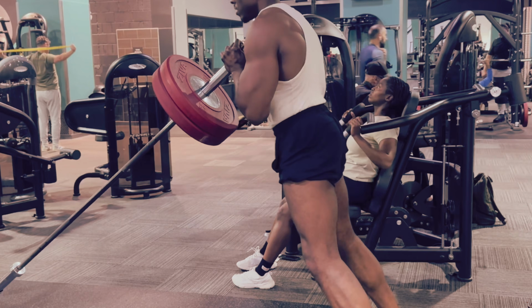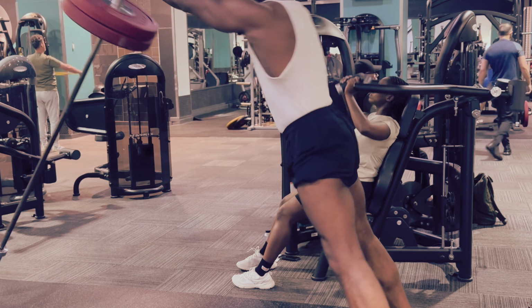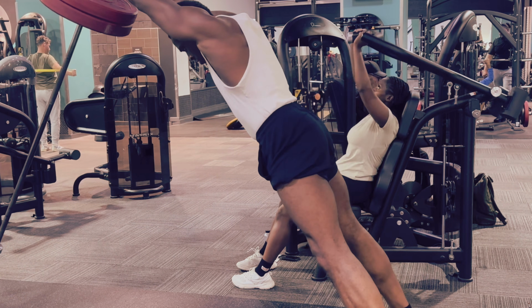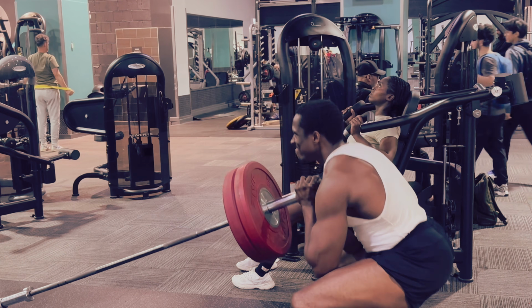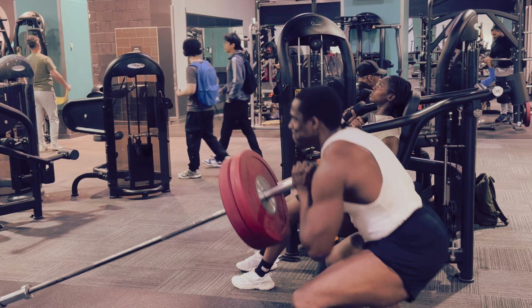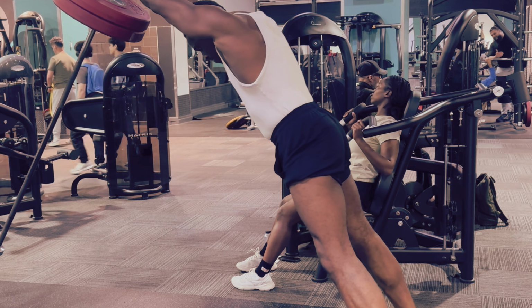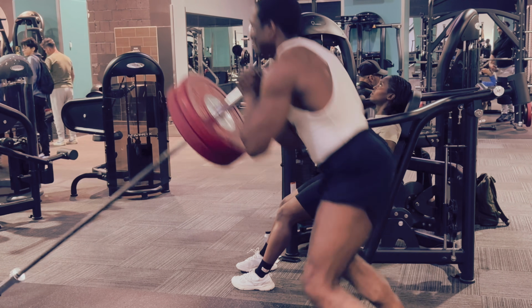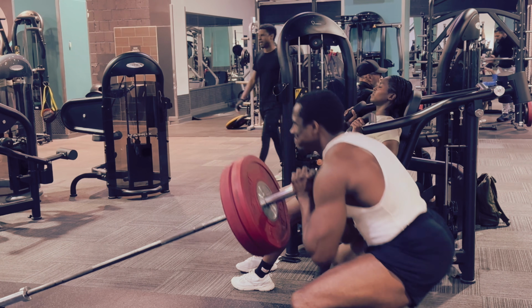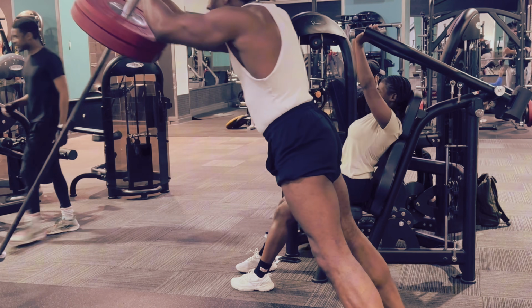Exercise number 9, landmine squat press. The benefit: the ultimate full body kinetic connector. You squat to load the lower body, then immediately drive upward, using the momentum to press the landmine bar overhead. It forces your lower and upper body to communicate seamlessly through a rigid core. Optimal sets and reps: 3 to 4 sets, 6 to 8 reps.